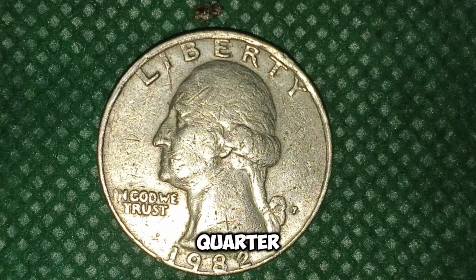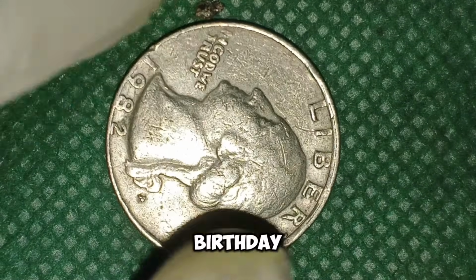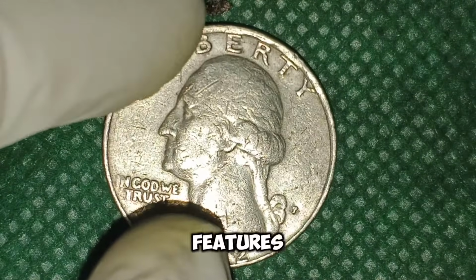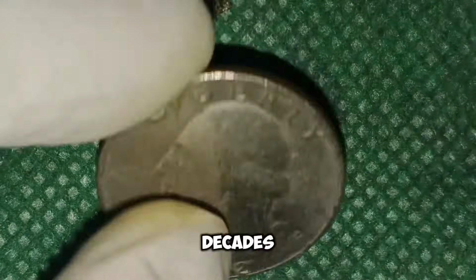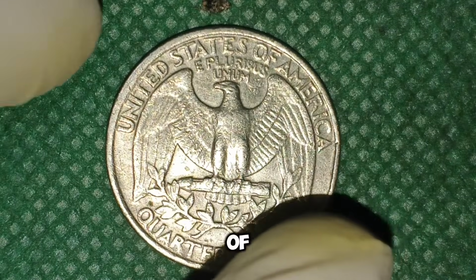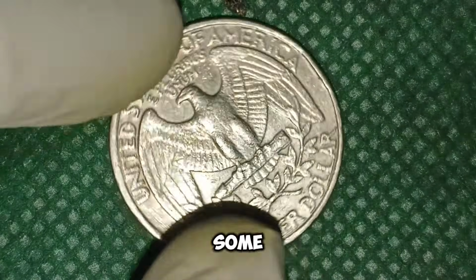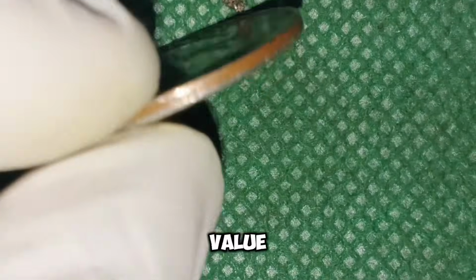The Washington quarter was first introduced in 1932 to celebrate the 200th birthday of George Washington, the first president of the United States. Designed by sculptor John Flanagan, it features Washington's profile on the front and an eagle on the back. For decades, this design remained mostly unchanged, becoming one of America's most iconic coins. But by the time we reached the 1980s, the U.S. Mint was making some big changes that would affect how these coins were produced and how collectors value them today.